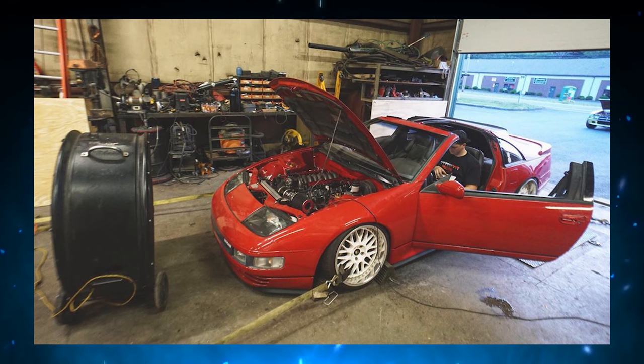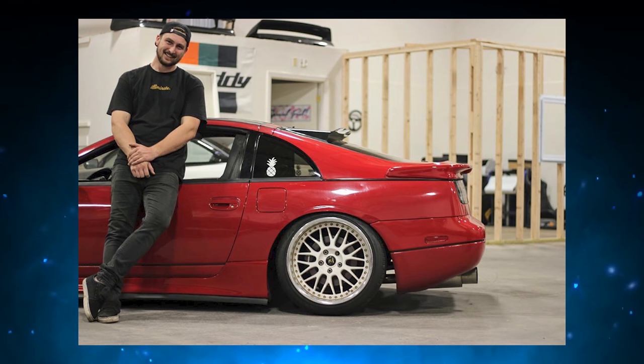I think it looks way better with the LS in it. Sorry about your symmetrical motor. I don't really care. The LS is cool and the fitment's perfect. So Jimmy Oaks' 300ZX. This thing is super, super cool.